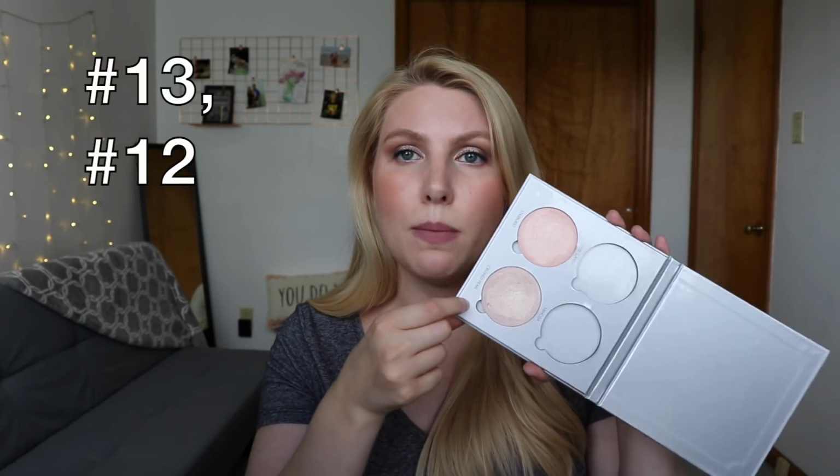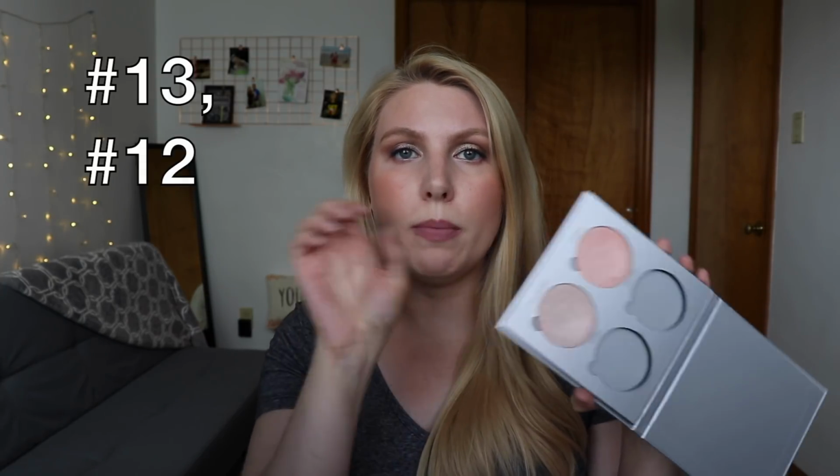If you can get your hands on one of these ABH Glow Kits, I definitely recommend it. I think it's a fantastic deal. It's $40 for 4 giant highlighters, and you can actually take them out. They have little things right here. They're magnetic, so you can put them in Z palettes. I think it's really great for makeup artists as well because you get a lot of different undertones. I would definitely recommend trying these out.